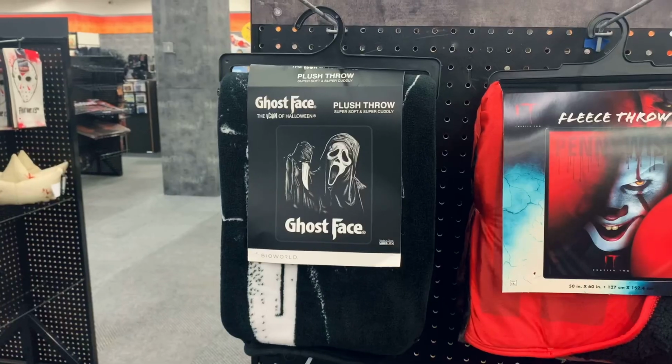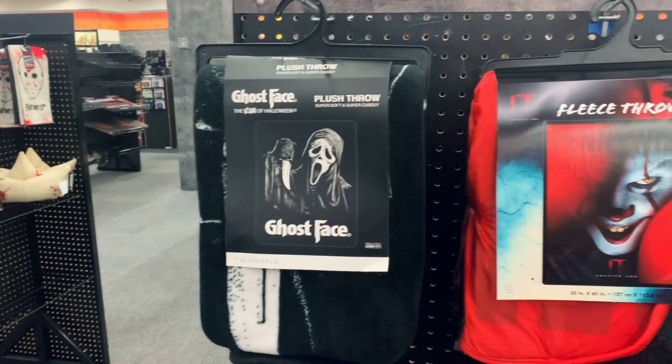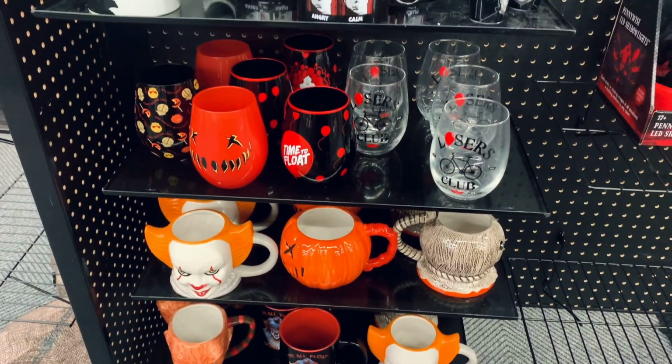There were wreaths. There were doormats. Everything you could think of. I love this Ghostface throw. It was really cool. They had a Pennywise version as well. And like I said, you can't go wrong with Spirit.